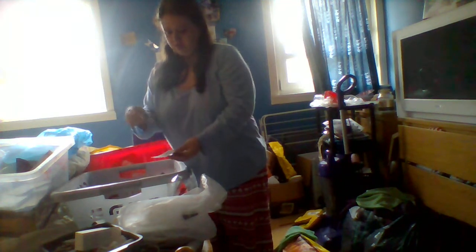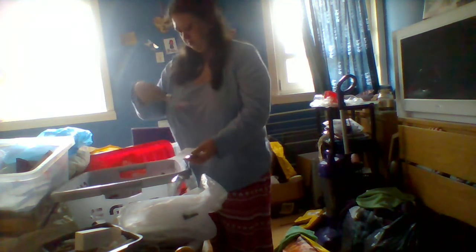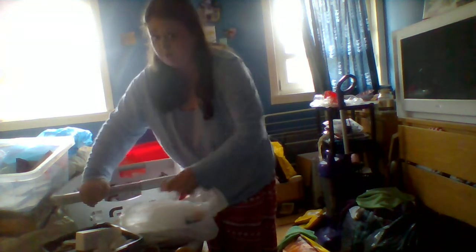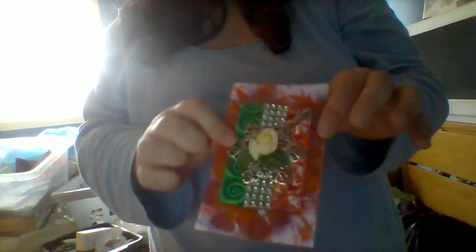Just kind of sorting through this and putting things out. I don't know. We'll see about this. I'm actually thinking about sending that to one of my friends. I made it a while ago. I'll show you what I'm talking about, you probably can't even see what I'm doing. This, I made this a while ago. I'm thinking about giving it to one of my friends, but I'm not sure yet. We'll see.